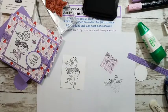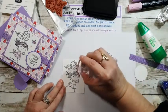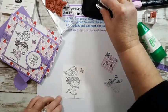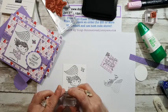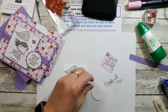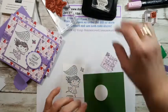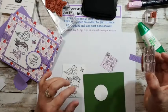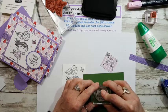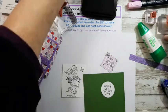And then while we have the ink out, we're going to stamp this cute little butterfly up in the corner here that she's going to be catching. And then this is just something to look like the ground so that she's not running in space. And then we're going to stamp onto this circle. Now, sometimes it's nice to pull out something dark to stamp on, right? And of course, I have a couple of circles here just in case it doesn't come out, but that came out pretty good. All right, so that's all the stamping.